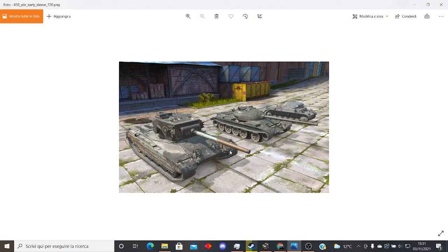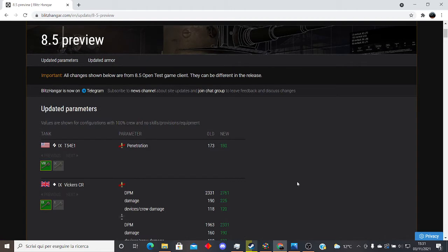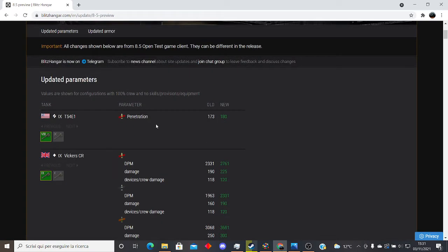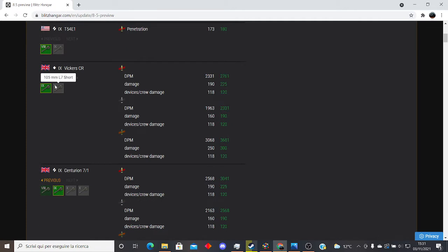First of all, here they are the new PDR tanks, the Chimera, the T-54 light tank, the Panzer II. They will be a little bit modified even on the models. First of all, they're going to modify the T54 E1 gun or the stock gun for the T69, the 90 millimeter. That is the autoloader one, 90 millimeter gun T178. Second of all, they're going to buff the QQF 20 PDR gun barrel, and this isn't a buff for those tanks.